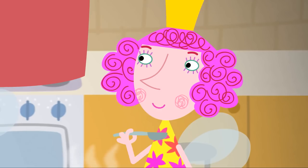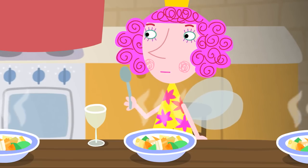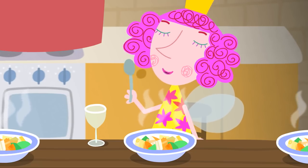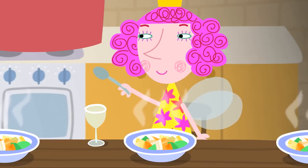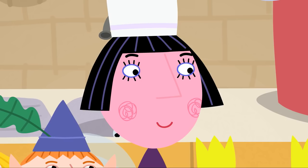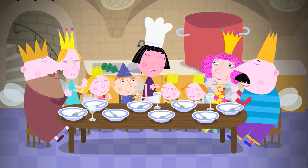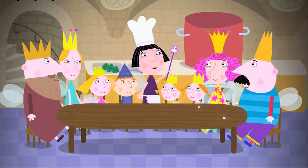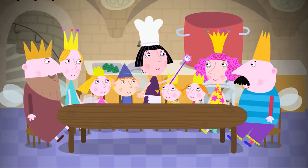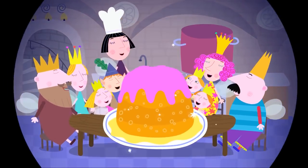Oh, yes. So filling. Marvellous, Nanny. I have an announcement to make. Nanny Plum is indeed the best cook in the whole world. Thank you very much. Now, what would everyone like for pudding? Something modern or my treacle pudding? Treacle pudding!